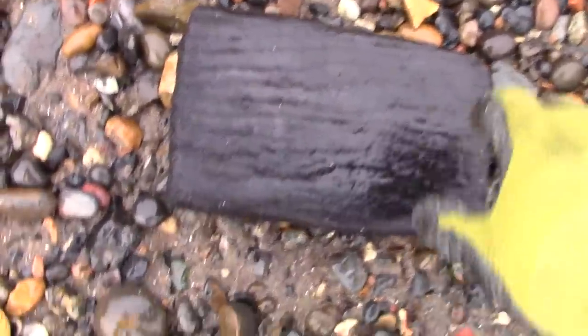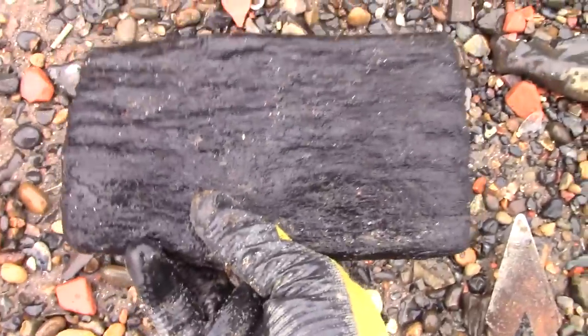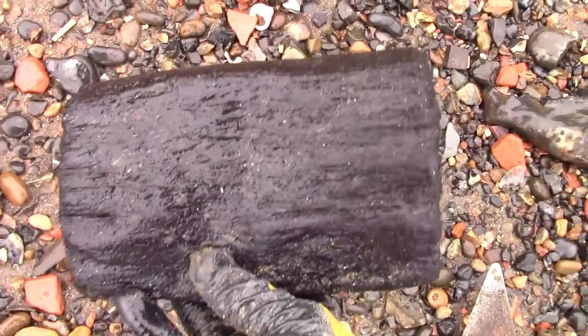I've always got my eyes open for a bit of driftwood. That's quite a nice chunky bit. Got to be quite old, isn't it? So I'll put that in the dry and stack at home and maybe make something out of it one day.